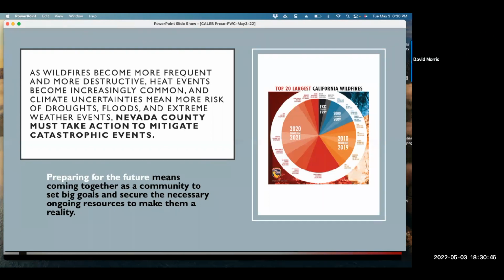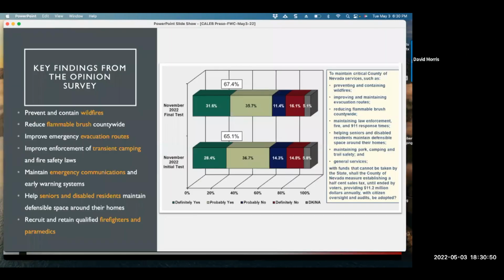Now, nobody likes that. So we just figured, let's do a poll. So next slide, please. And this is impossible to read even in the room, and I'm sure on the screen, but basically we last fall conducted a 22-minute poll with 999 Nevada County voters, likely voters, asking questions about wildfire prevention, reducing flammable brush, improving evacuation rates, enforcing against transient camping, maintaining emergency systems, helping seniors and disabled with their properties. If we were to suggest a 0.5-cent sales tax countywide for these types of purposes, the community responded about 67% affirmative, which if you put together the number of people who are definitely yes with those probably yes, gave us a sense that, wow, maybe in Nevada County, we're actually at a moment where we can have a serious conversation about this type of revenue measure. So that was important information.